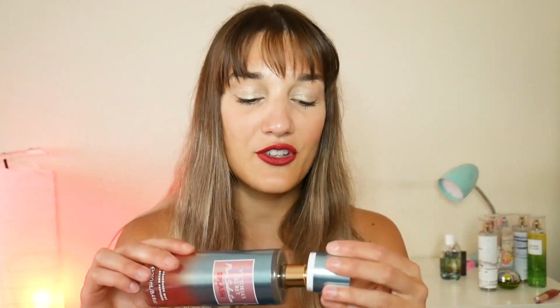Here is number 3 also used up. Yes, I did it, you guys. This is Pure Seduction Splash, the newest body mist that I added to my collection. I'm very careful with what I add. I have to really love it, and I really loved this one. This is Magnolia Petals, Juicy Watermelon, Pure Seduction Makes a Splash. This was like a watermelon fruit punch scent.